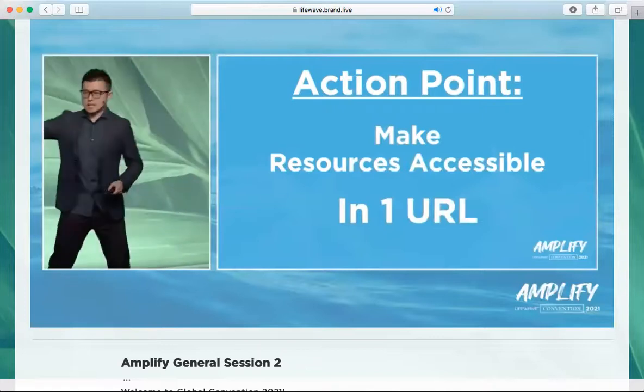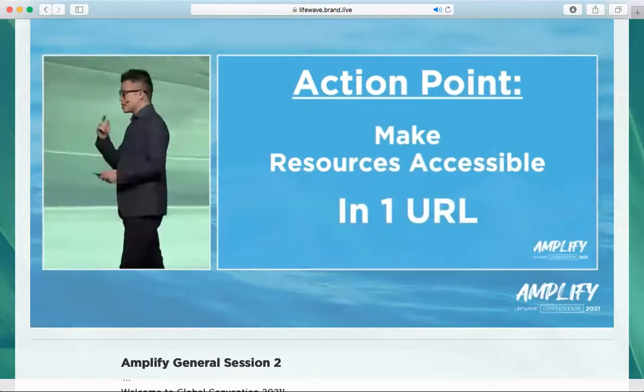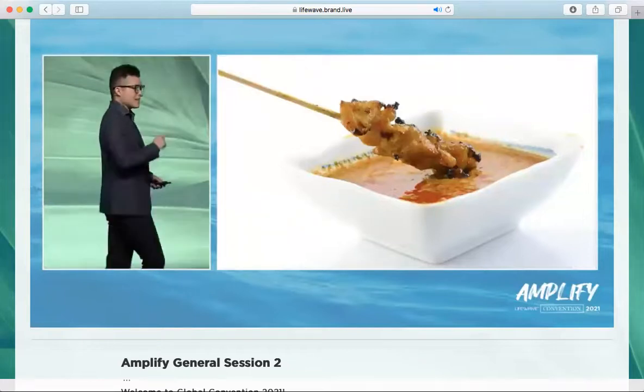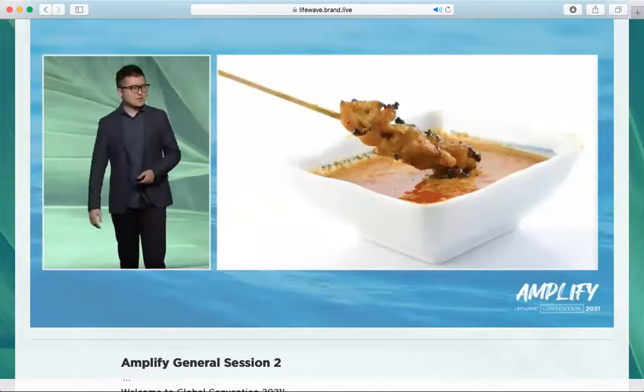Has anyone heard about Satay before? Satay, never? Never come to Malaysia? So you have to come to Malaysia, okay? So this is Satay. Did you hear about that? No. Okay, good. So this is Satay, okay?